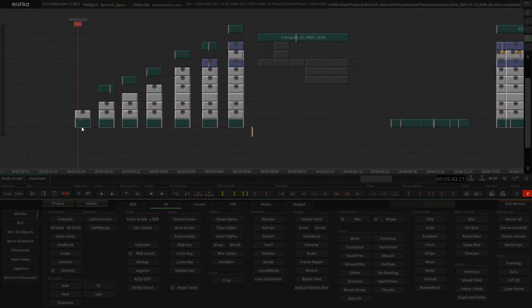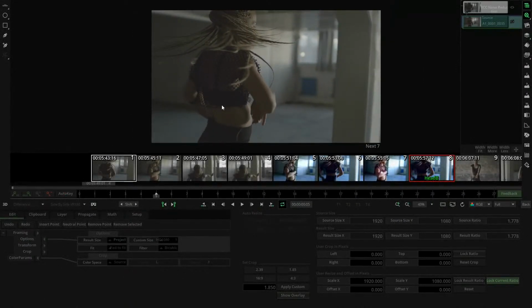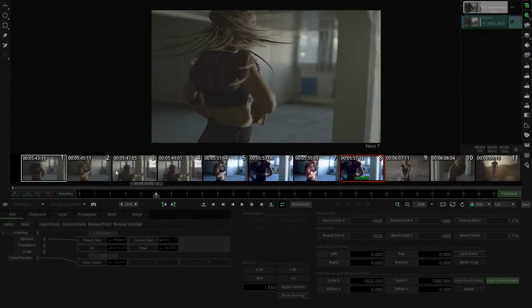If I double click, again, just to see how the interface is divided, we will jump into what we call the visual editor. In the visual editor, we basically manage the shot individually, where we have the storyboard here to jump between the different shots of my timeline.